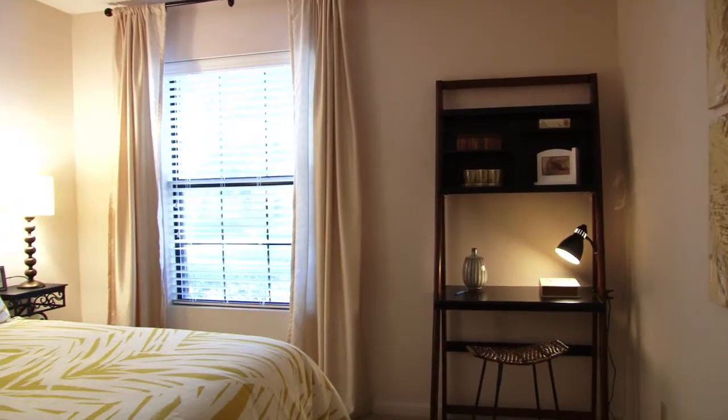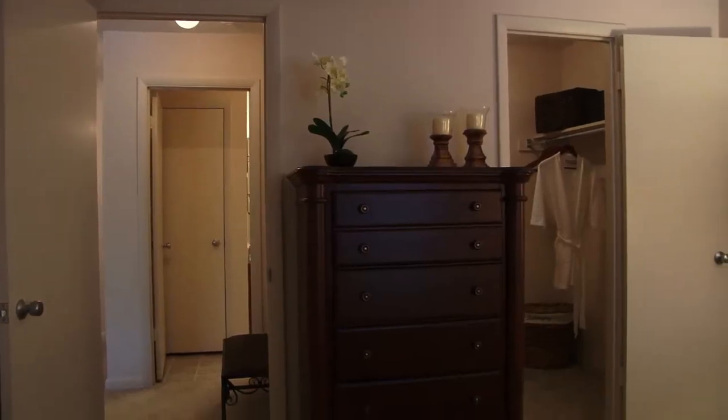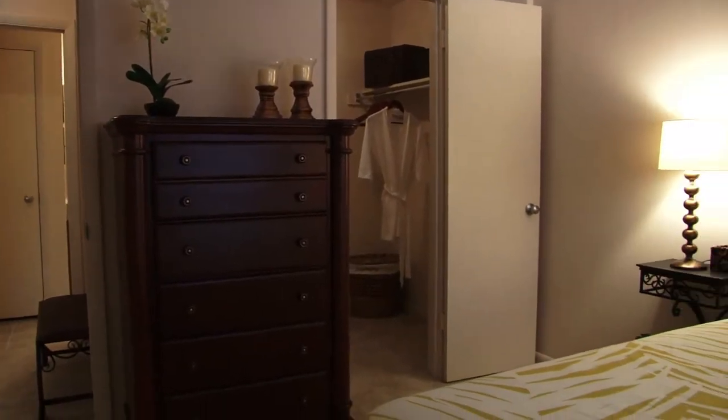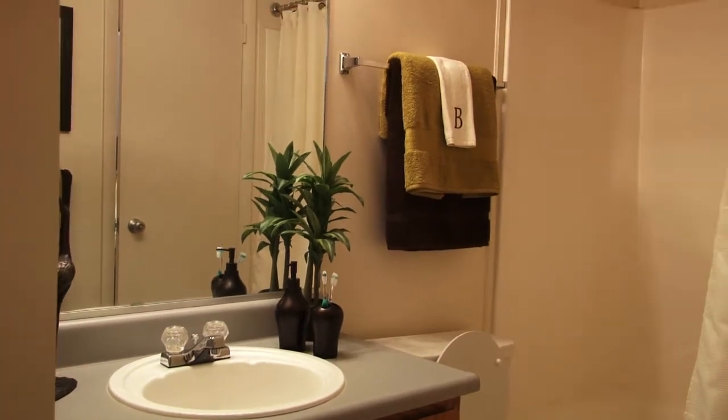Let's take a look at the second bedroom. Much like the larger bedroom, it's very spacious and it has a huge walk-in closet. If that's not enough storage for you, near the front door is even more storage space. This 2-bedroom floor plan also includes a second common bath.